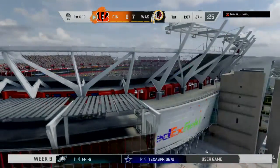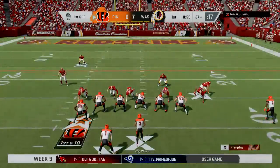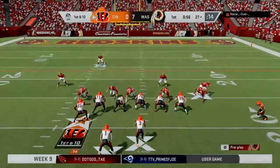Time for our first check of the NFL scoreboard. The Dolphins have jumped out to an early lead in their ball game. And we'll keep an eye on that one as our game goes along here.